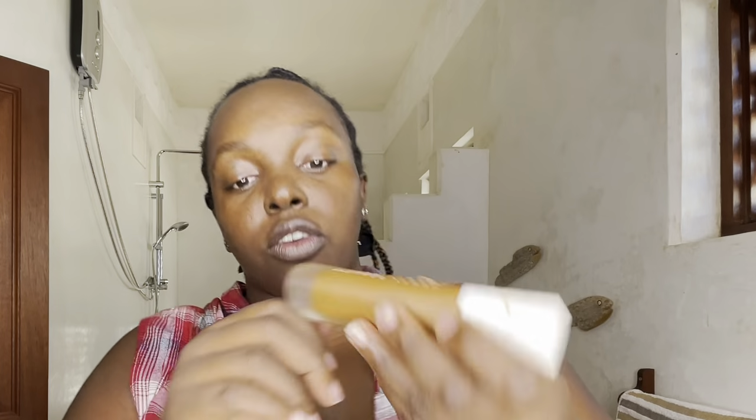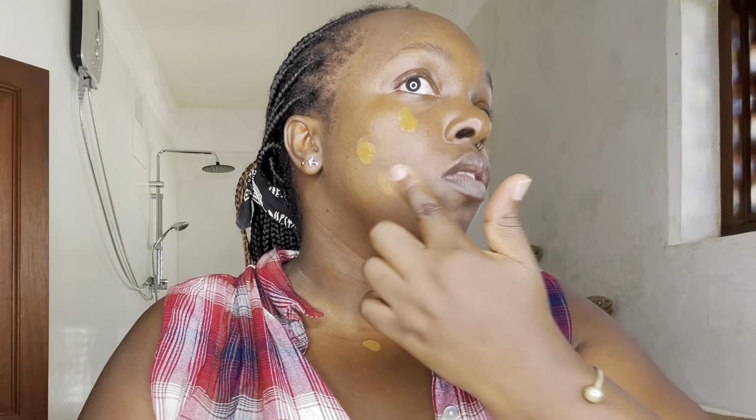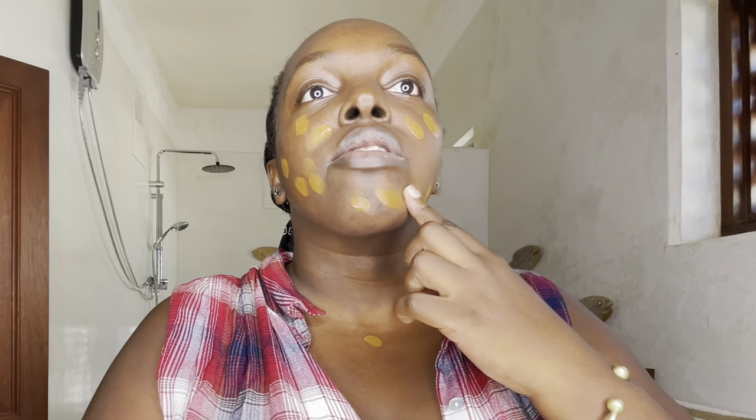You will see. And then the shade I'm using is 445. I used to, and it's finished, guys. I used to use 440, but I'm just playing with them so that I know. This is 445. You see, it matches my upper face. So that's why I use 490 to contour.